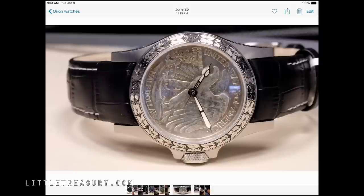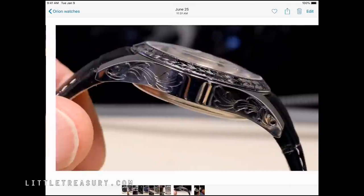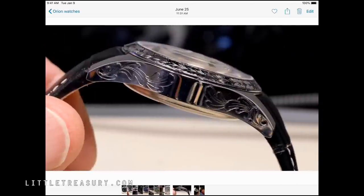Sure. So the Orion One case was also designed with the intent of being a good platform for engraving. So it has big flat surfaces. And at the time I was working with a few engravers, and one of them had the idea of making a coin dial for me. He was also into coins, and I didn't stop him. So he sliced a few coins in half and hammered them out to diameter. And then I modified them a little bit so they would fit perfectly. Some people are into coins, some people are into watches, some people are into coins and watches. I think having a good creative outlet is a good thing to do for people you're working with.